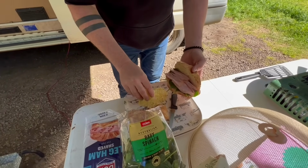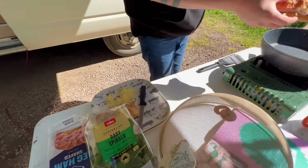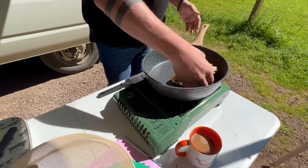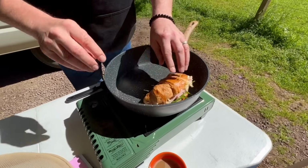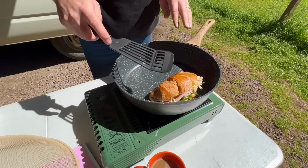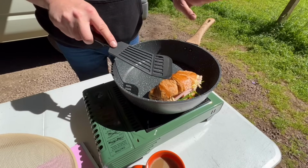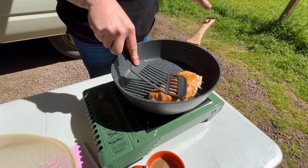And then, yeah, just pop your cheese on top. And then we're just going to pop it in the pan. The one thing to remember is these cook really quick, so just make sure you don't burn them. We're using oil? No, just straight in. There's so much oil in these that you don't need it, or butter I should say.